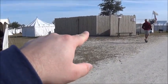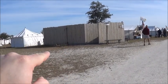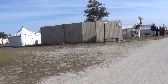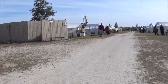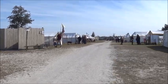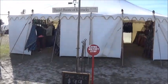Oh, see that structure there? In case you wonder what those are, that basically camouflages the outhouses behind there. And that's what they are. I've seen some trucks emptying them out. So if you come here, that's what they use for the bathroom.